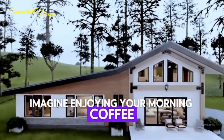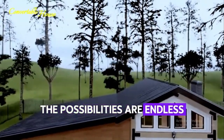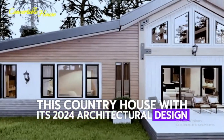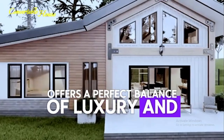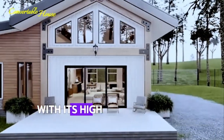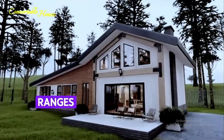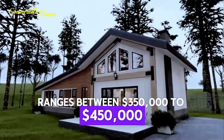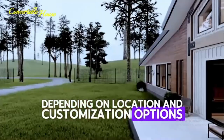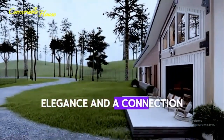Imagine enjoying your morning coffee while watching the sunrise or hosting a family barbecue under the stars. The possibilities are endless. This country house, with its 2024 architectural design, offers a perfect balance of luxury and homely warmth. The estimated cost for a house of this caliber, with its high-quality finishes, modern amenities, and expansive layout, ranges between $350,000 to $450,000, depending on location and customization options. It's an investment in a lifestyle filled with comfort, elegance, and a connection to nature.